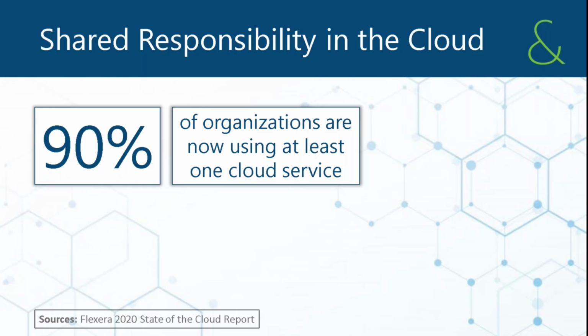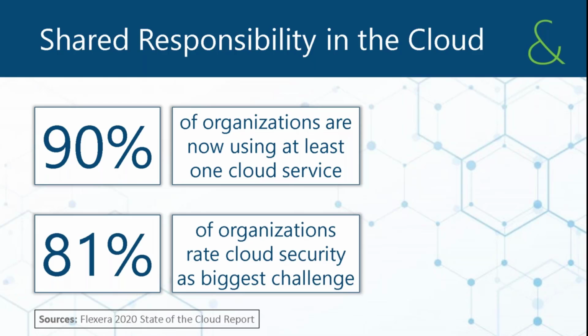One of the other things that was highlighted from this study is 81% of these organizations also rate cloud security as the biggest challenge. We'll talk about, again, when we get to the shared responsibility, when we move things to the cloud, a lot of responsibility for maintaining servers and general management shifts to Microsoft. And to some people, it kind of blurs the line of what do you continue to manage and what are you still responsible for from a security perspective. So cloud security is a huge concern for a lot of organizations and understanding their role in that.